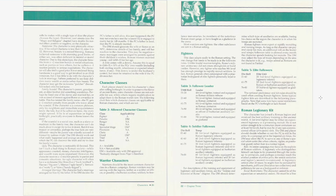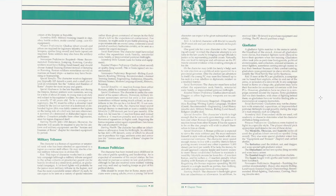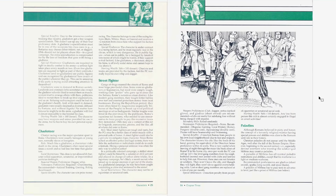And then for fighters, it's going to introduce fighter kits. So there's a Roman legionary kit. There's a military tribune kit. There's a Roman politician kit. They put that in fighter. I think it could have better gone in the rogue, but that's okay. A lot of politicians came out from being warriors, so I guess that makes sense. There's a gladiator kit. There's a charioteer and a street fighter. So there's a lot of kits for fighters in here.